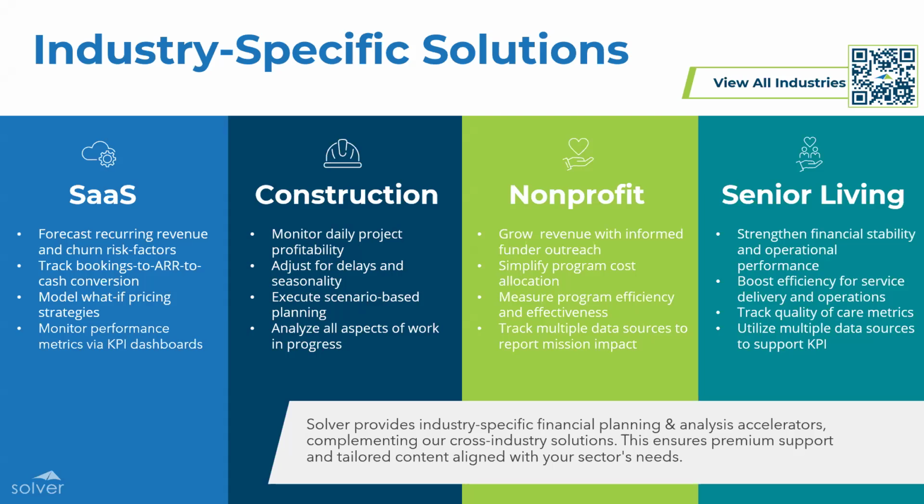So no matter the industry, Solver's AI-driven analysis and forecast empowers you to make informed decisions, enhance operational performance, and adjust to evolving business conditions.